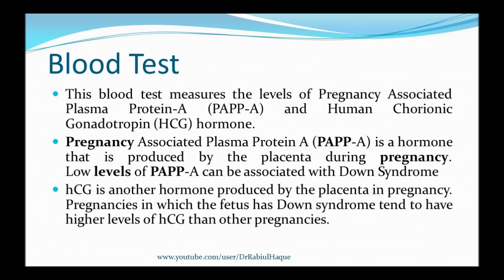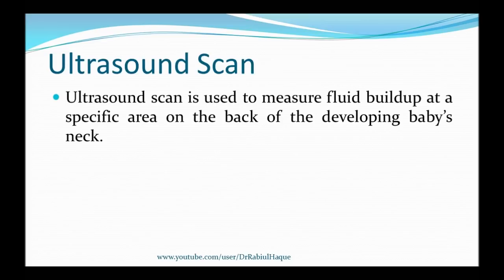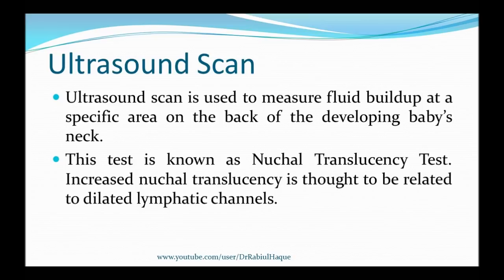Human chorionic gonadotropin is another hormone that is produced by the placenta in pregnancy, and pregnancies in which the fetus has Down syndrome tend to have higher level of human chorionic gonadotropin. Moving on to ultrasound scan. Ultrasound scan is used to measure fluid buildup at a specific area on the back of the developing baby's neck. This test is known as nuchal translucency test.